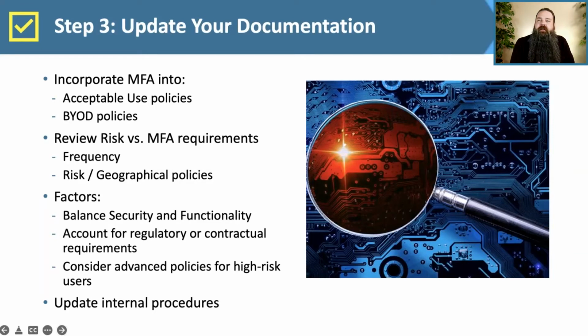We also want to look at things like the risk factors associated with our specific team members' responsibilities. Do they work in finance? Do they handle confidential information? And geographical policies. Are we prompting for MFA based on where a user is logging in from, when they're logging in? Again, these things need to be considered.